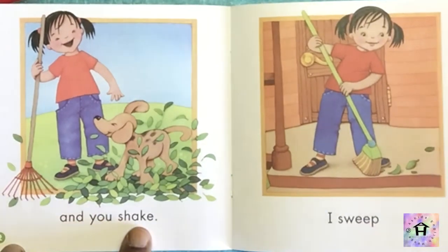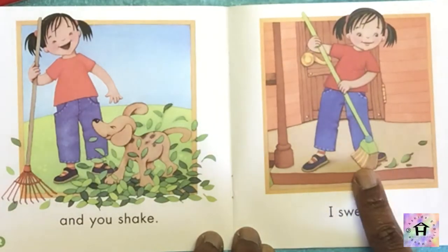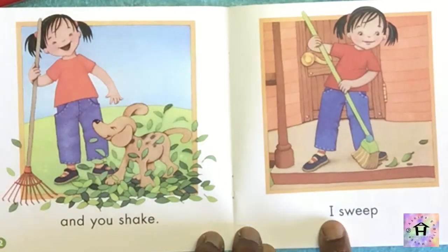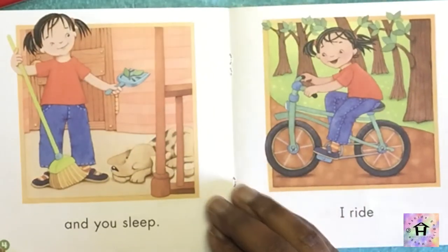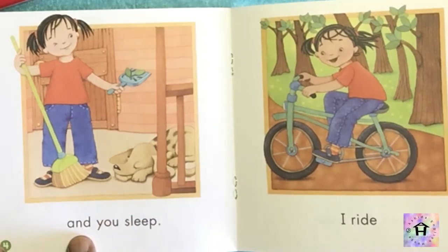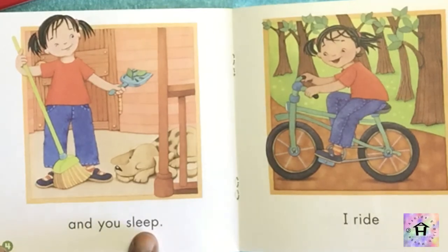And you shake! Shake, shake, shake, shake, shake. Sweep! She is sweeping. Sweep, sweep, sweep, sweep. I sweep. Sweep, sweep, sweep. Sleep. Good night, doggy. Sleepy. Good night. And you sleep.